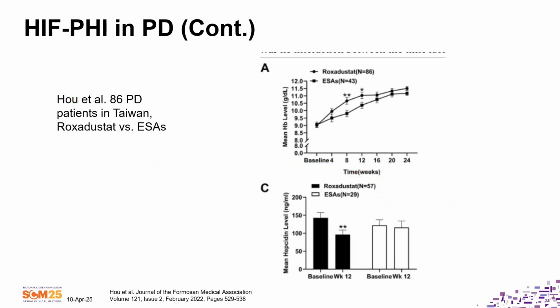This is other data. I think it was from Taiwan. Hu et al. It's 86 patients. It's a smaller group, but they show you the same thing. In this case, it's roxadustat. It works about the same. I mean, the hemoglobin is statistically significant, a little bit higher, but that could just be a dosing effect. But in addition to that, they show in this study the reduction of hepcidin just for additional interest. But it's more evidence in proof of the idea that using an oral agent in peritoneal dialysis patients could be a choice, an option that you have available to you.